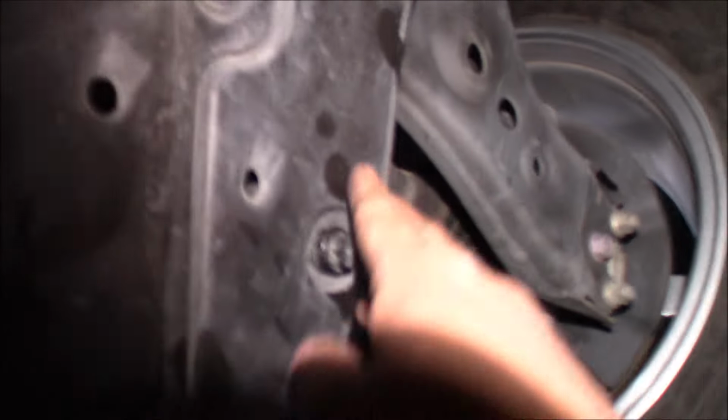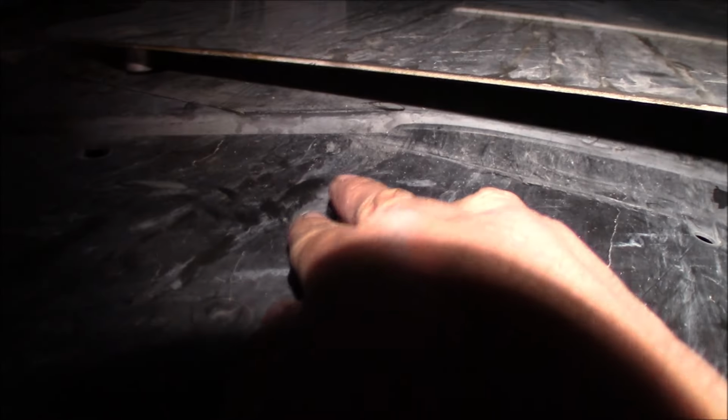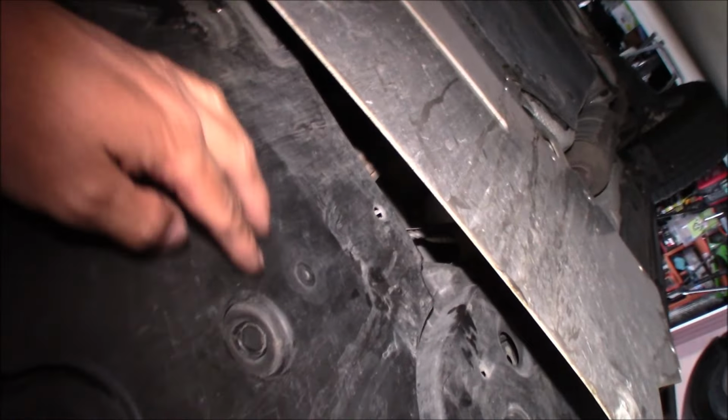What I'm going to do is push all these pins in, lock them in. 2, 3, 4, 5, and 6. Okay, guys. So it's all locked in now. It's not going nowhere. There's supposed to be a 7th one. I don't know what happened to it, man. I lost it. It's underneath the shield, so I'm not going to put it back in. And speaking of shield, I'm going to go put that back in.